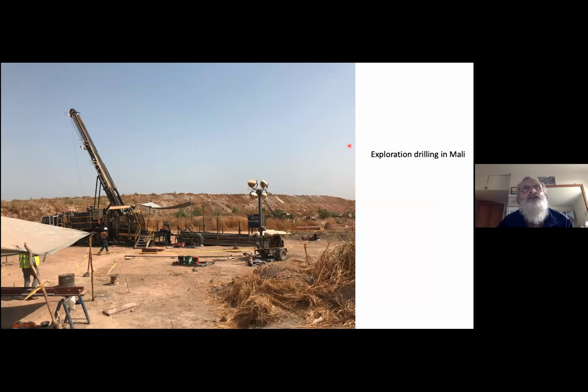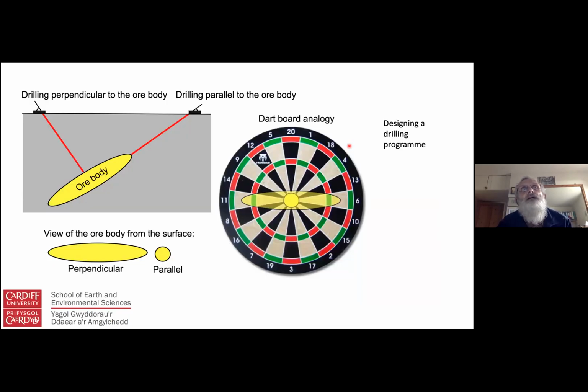And here is the exploration drilling rig at the mine, which is retrieving those trays of core. Now, those ideas are absolutely fundamental to being able to predict where ore bodies may go, and also to designing how we should drill best to find where the ore bodies are. And this is one of the slides that you would see in the exploration and mining course, where we're showing how it makes sense to drill an ore body from the perpendicular direction rather than the along ore body direction, because simply we'll have a much greater chance of intersecting the ore body in this direction than in this direction. So we're going to learn on this course how we can design drilling programs effectively to carry out this exploration.